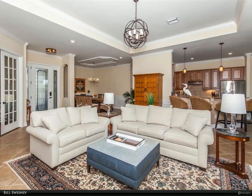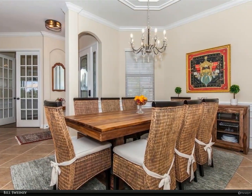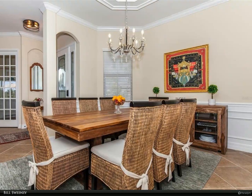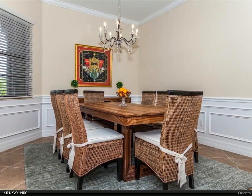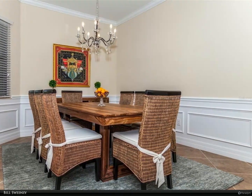The guest suite is located on the opposite side of the home to ensure privacy for you and your guests. The guest suite has 2 bedrooms, large closets, and 1.5 baths. The 4th bedroom is currently used as a den/study, has exquisite built-ins and will support all of your business or homeschooling needs.